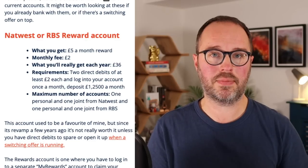In order to trigger that bonus, you do have to do a little bit more, though, in terms of, might be a bit more admin up front. 2 direct debits of at least £2. So again, with one of those accounts, probably easier for you to figure that out and sort that out. If you start having 2 at both those banks, 4 of those accounts, that's 8 direct debits you've got to set up worth at least £2.